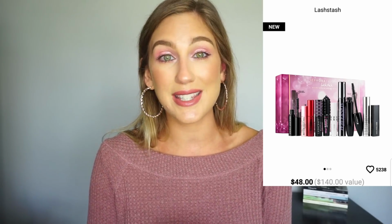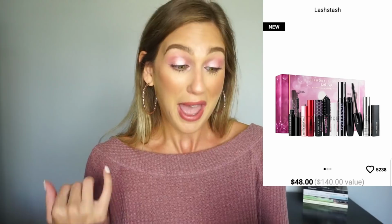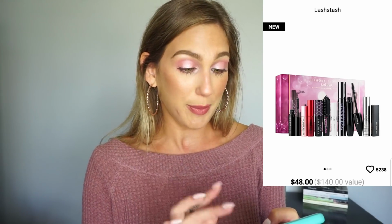This is a really nice set. This would be a great gift, or again, if you just want to try a bunch of different mascaras, $48 and you get to try 10 of them. I think that's a pretty fantastic deal. And 2 of the mascaras are full size. I think is it the Urban Decay? I'm literally looking at the picture. I think Urban Decay and Lancome, they look to be the full-size ones. Don't quote me on that though. But that could be a really great set also.